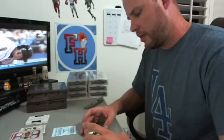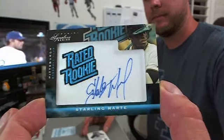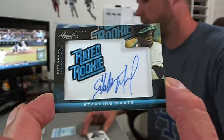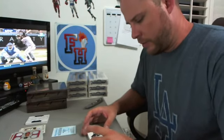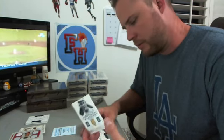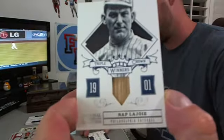Starling Marte of the Pittsburgh Pirates. Rated rookie. Numbered to 99. A-Dub 45. For the Philadelphia Athletics, 1901. Nap Lajoie, 22 of 99. This one's numbered to 5.